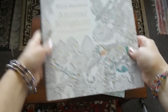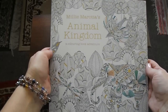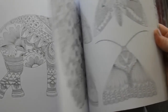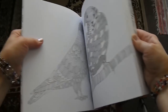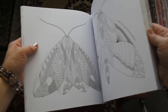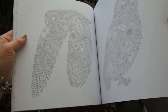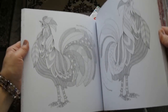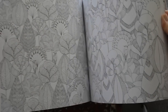Okay, we're getting through it. So now we have the Millie Marauders Animal Kingdom. Most people who do colouring will probably be familiar with that name. Some very pretty pictures in there. Pretty. Chickens? No, cockerels. Pretty. Got some little tiny birds in there.